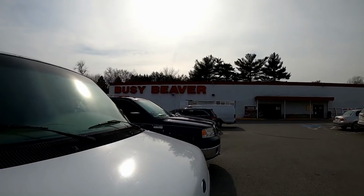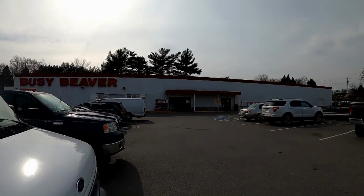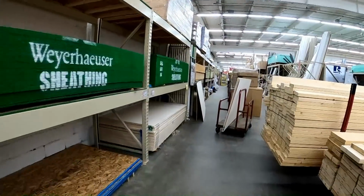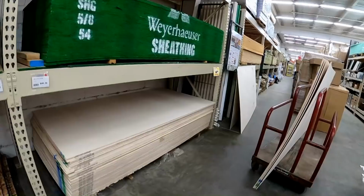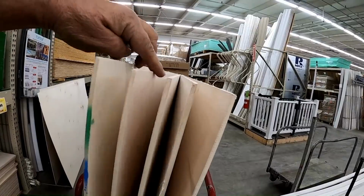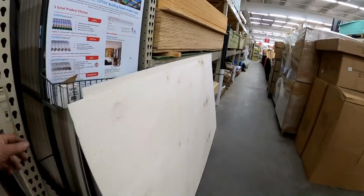Oh, let's see. So we're making a quick stop here at Busy Beaver. I'm going to see what kind of materials I can find. Get this van thing started. It occurred to me as soon as I put that water jug in the van that I need to get the floor done before I start putting stuff in it. And I don't need anything fancy. I think the ideal material to use is this 1/4 inch. I already have 5 sheets to start with. I know I'll use 5 sheets. I haven't calculated it all out.